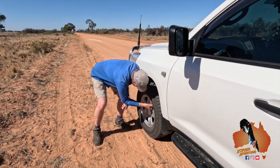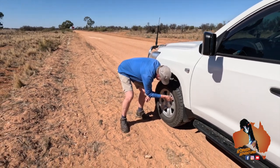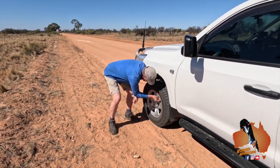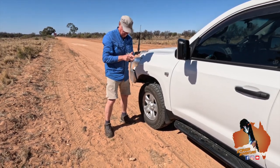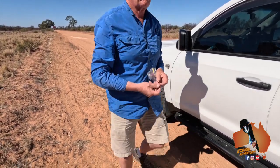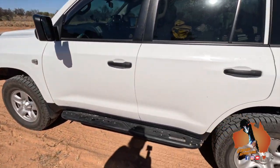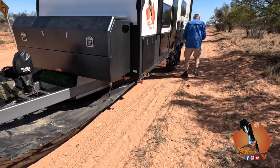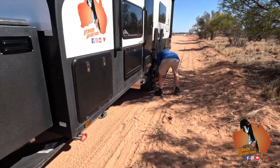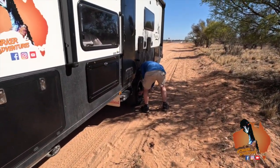We're back on the dirt after ages being on bitumen. We're going out to Mungo National Park. Changed our plans about half an hour ago. And yeah, putting the tyre quick deflators on. I've taken all the tyre pressure monitoring sensors off, and we'll deflate the tyres a little bit and then head out to Mungo.